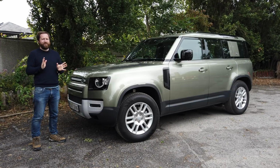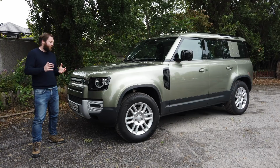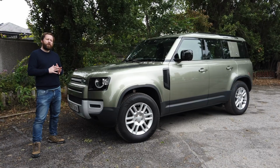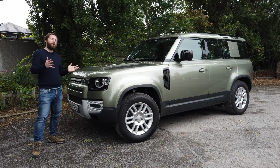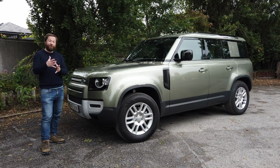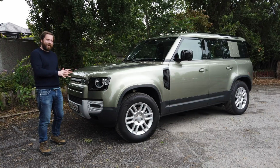It's definitely different. Creating a new Defender is no easy job. It's an iconic shape. It's such a well-known car all over the world, and it's very much in that category of maybe a handful of cars when you think about iconic shapes. You've got the Defender, you've got the original Mini, the original Fiat 500, the Citroen DS, Porsche 911, but there's very few other cars that have such a characteristic shape, a shape that defines what they are, and that's what makes it quite hard when you're going to make a new Defender.